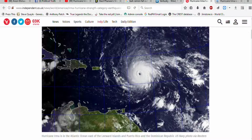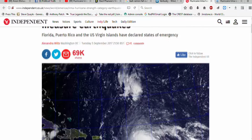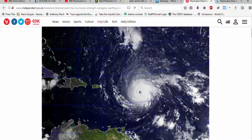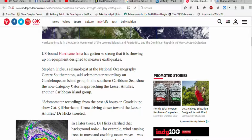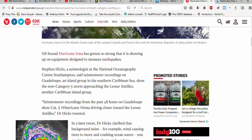I just discovered this storm is so huge. Okay, Hurricane Irma. Here, Hurricane Irma has become so strong it's showing up on seismometers used to measure earthquakes. This thing is out in the middle of the ocean, and seismometers are picking it up. Okay? Here, look, U.S.-bound Hurricane Irma has gotten so strong that it is showing up on equipment designed to measure earthquakes. Stephen Hicks, a seismologist at the National Oceanic Center, Southampton, said seismometer readings on Guadalupe, an island group in the southern Caribbean Sea, show the now Category 5 storm approaching the Lesser Antilles, another Caribbean island group.